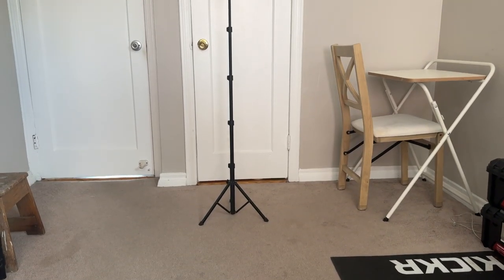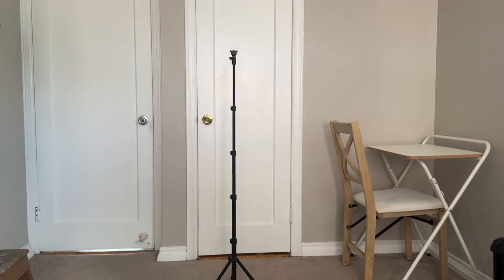This is really great just because you can now just move the accessories, move the lights or microphones around the room and around your setup. You don't always have to worry about having a ledge on the side over there.